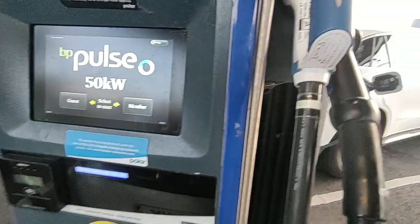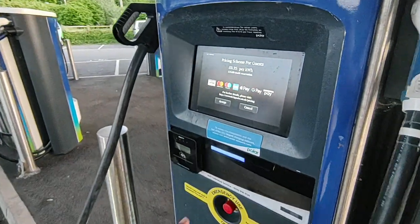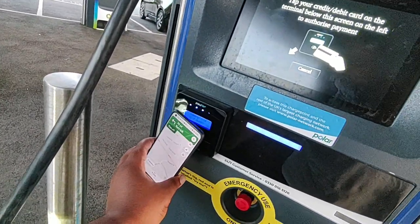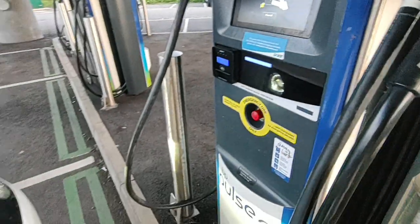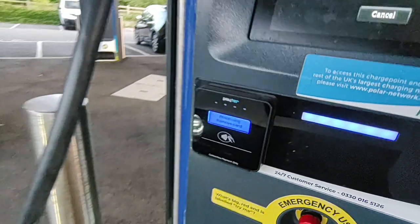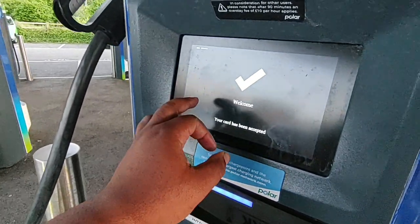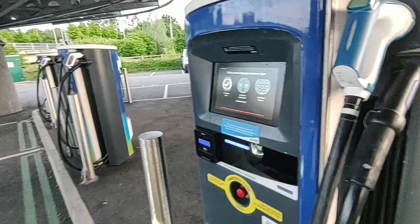I'm not even going to bother with the app today, guys, because I don't know what the app is doing. I don't know why it's not working. We're going to just go in guest mode again. There we go. Where do you want it? There. Is that all right? Present card again. There we go. Okay. Open this. £15 pre-charge, by the way, guys, every time you use your card straight away. £15, fam, ridiculous. Anyway, main thing is that we get charged. Press that. Put that in there. And we're good to go.